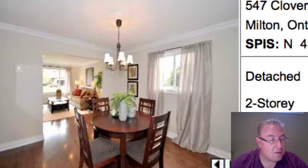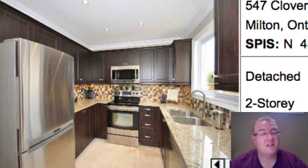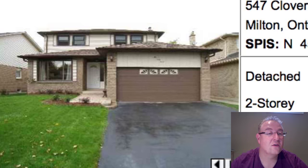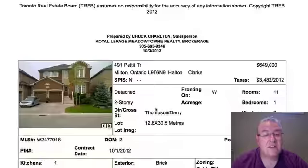You've got some crown moldings here. You've got some pot lights. They've done a great job in here. I mean, that kitchen is very impressive. This is an old Milton home that looks like a new Milton home. There are still new Milton homes, and I'll give you a good example of that in just a second, that have 50 by 100 foot lots. So 584.9, I think it's competitive. I think it's pretty close to the one recently on Maxted, which sold for more than asking, for right around the same price. So very good stuff.